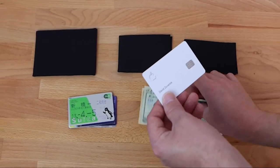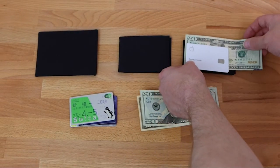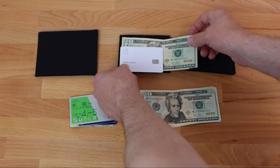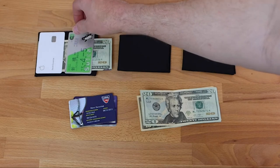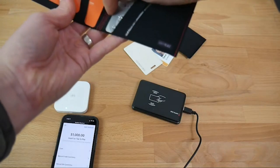Compared to the Nano softshell, it's taller because the Nano has the footprint of a credit card. And the original size wallet has a footprint of 2 credit cards, so that's a good option if you need to carry more than 8 cards.